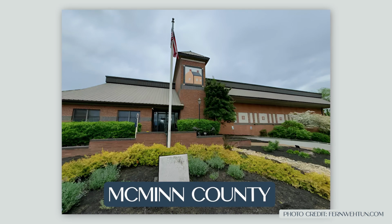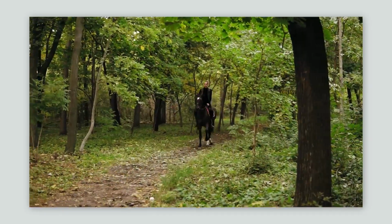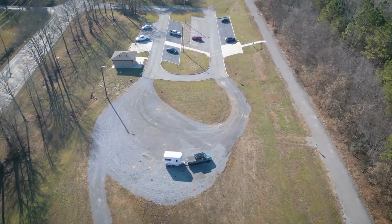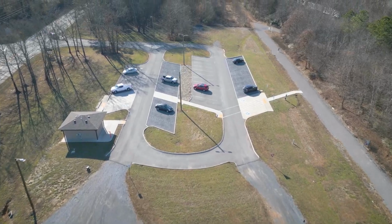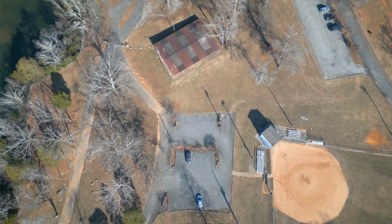And you can do everything on that, from walk and jog, bike, to ride horses. I mean, it is a maintained trail. It's 20 plus miles, and it's just a really cool area that you would want to go out and enjoy if you lived here, possibly if you're an outdoors person. But you also have multiple parks right here in Athens that offer a variety of activities.